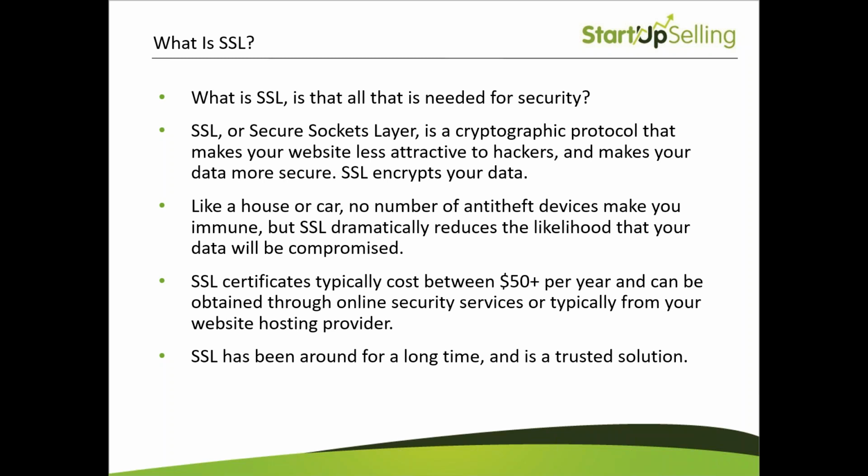Now, it also makes your site less attractive to hackers, not that it can't be hacked, but because the information is encrypted, it's going to be much more difficult for them to get at the information. It's more secure information. So if you think of the mail, the traditional post office, snail mail, and somebody sends you a letter, they send you a holiday card.